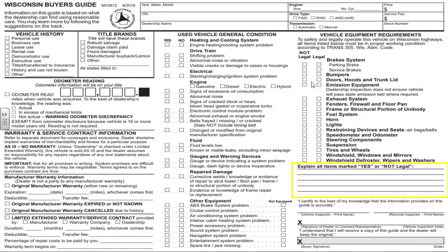As long as we disclosed it, we actually could legally sell them a vehicle that had something not legal according to Trans 305, or we could sell them something that had a blown head gasket, but it would have to be disclosed on this form, and the customer would have to be made well aware of it, that it is in non-conformity or has a general issue with the vehicle itself. So a small box for us to write that.